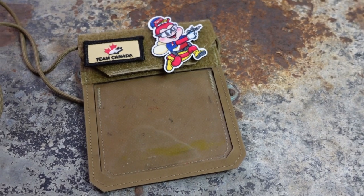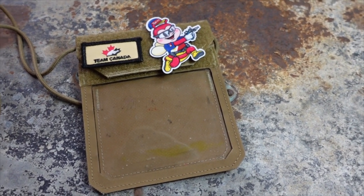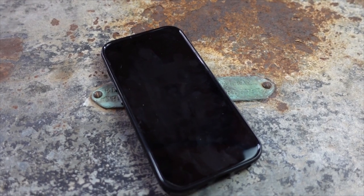Okay, so first and foremost, obviously, my badge holder. You can't go anywhere without it because you're not getting into SHOT without your badge. This one here is made by Miltex Tactical, a Canadian company. They do some custom work with nylon, hypalon, all that good stuff. And you gotta have Velcro on your badge holder so you can put stuff on there to identify you like Team Canada, as well as being able to trade patches. There's patches everywhere, so you want to make sure you have some Velcro on there to be able to carry them around.